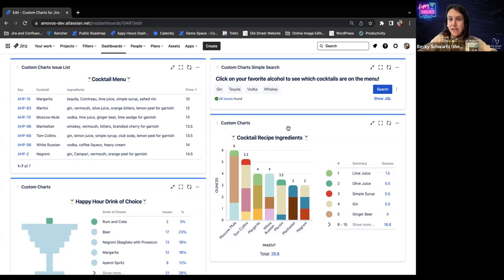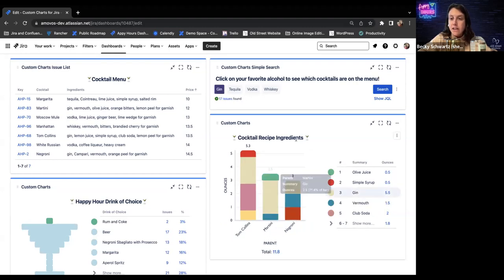What's super cool about this is we actually have another gadget on this dashboard called Simple Search. It allows you to dynamically filter any charts that you link it to. I've got these filters up here. These are custom filters that I made, and they're going to allow me to see my cocktails by their ingredients. So I'm a gin girl. This is some gin right here. I really want to see the cocktails that have gin in them. So what I can do is come to Simple Search up here, click gin, and it updates this chart to only show me the cocktails with gin as one of the recipes.